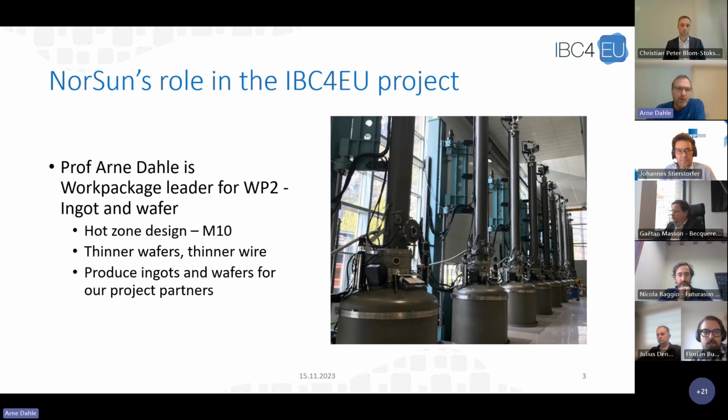The next step for us is to do prototype testing in the factory in the new year. We also have activities on thinner wafers and thinner wire. This is about reducing the kerf loss and making the factory more efficient. In addition, we produce ingots and wafers that we deliver to our project partners for further characterization. So that's all from me.